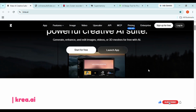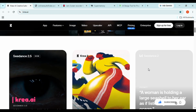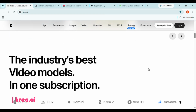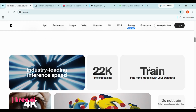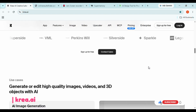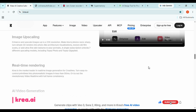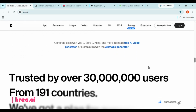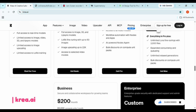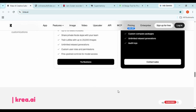For this step, I recommend Krea AI. Instead of hiring a graphic designer for every social media post or advertisement, Krea AI helps you generate stunning product images, promotional graphics, banners, and marketing visuals from simple prompts. Need an Instagram post? A Facebook ad? A website banner? A product mockup? You can create all of them in minutes.